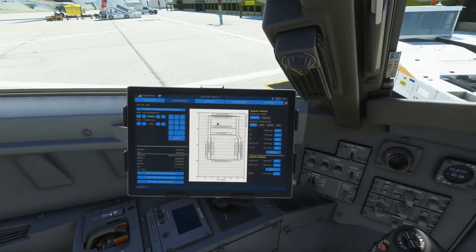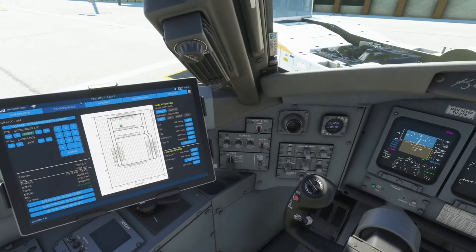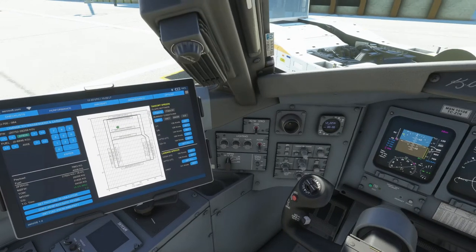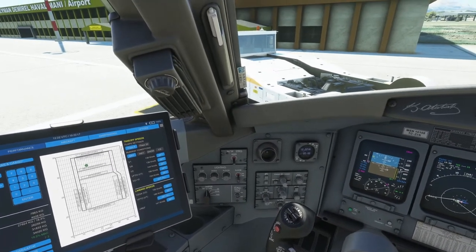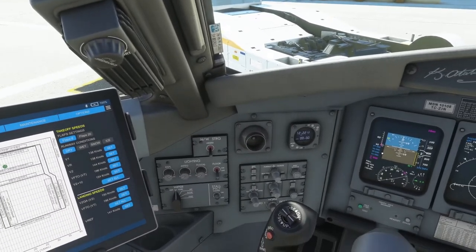Okay, right, now working from this side. Oxygen test. That's fine. Not sure why we'll need this. Okay, performance. Now what we want to do is set our performance in the PFD, which is here. So we can go to the performance.